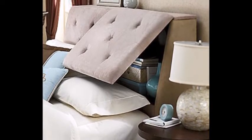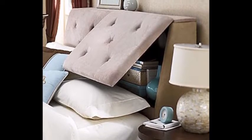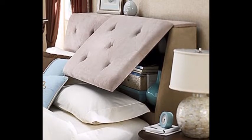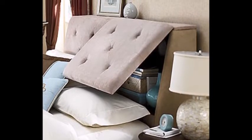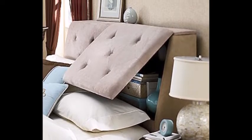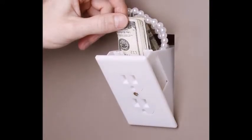Bringing a twist to the concept of headboard storage, this one is a unique way to keep your stuff in a hidden storage, as it takes everything behind the tufting and sports hinged upholstered panels to make everything easy and convenient to handle.